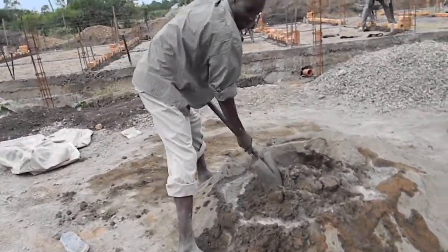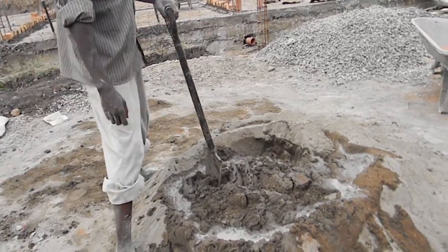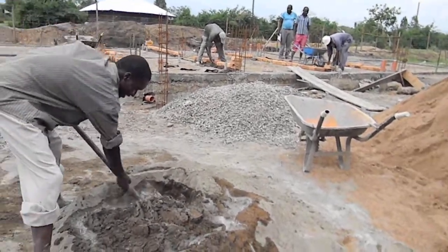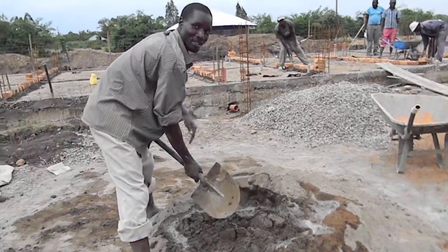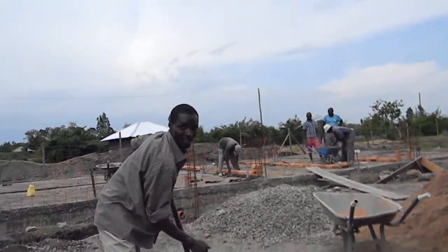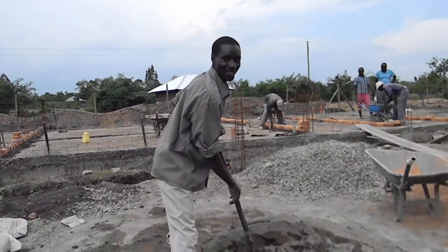Are you making mortar? Mortar? Cement? Yeah, cement. Mixing with the... To go between the bricks? Yeah, between the bricks. Are these bricks over here enough for the whole thing? No. There's more bricks that we need?